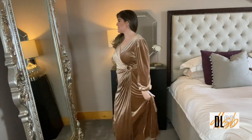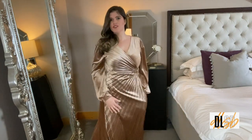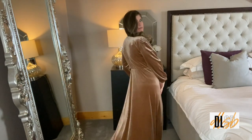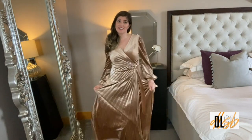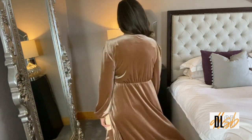So as much as I think it looks really nice, and I think it is quite glam, it's obviously got this pattern on the front, sort of like a pleated pattern, but it's the same material in the back. It's almost just been creased to give that effect on one half. So it does feel a lot more glamorous, but I kind of just feel like I'm wearing a dressing gown. So I don't think this is one for me, but I do think it looks pretty cool.